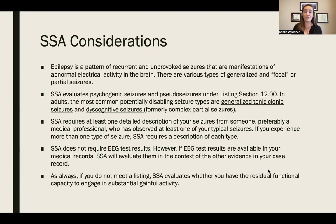An EEG is not going to make or break a case. It can help persuade Social Security how significant and severe the seizures are, but it is not going to be the determining factor. It's got to be in line with the rest of the medical evidence. As always, and as indicated before in the 5-step process, if you don't meet a listing, then Social Security will evaluate your residual functional capacity and determine whether or not you've got the RFC to engage in any type of substantial gainful activity.